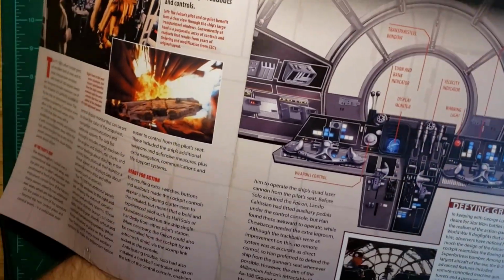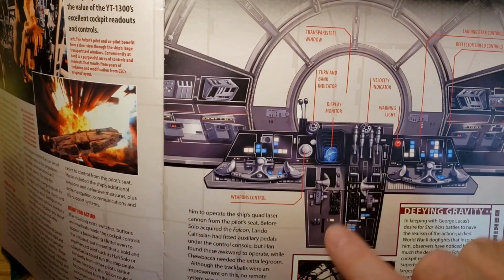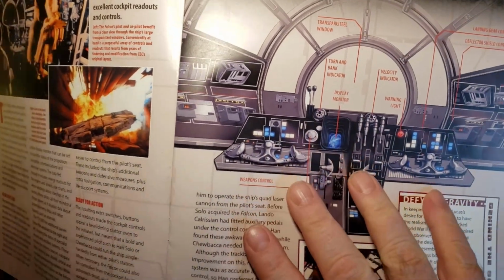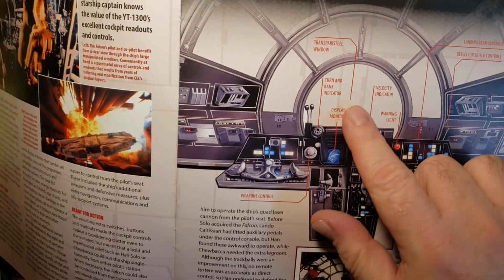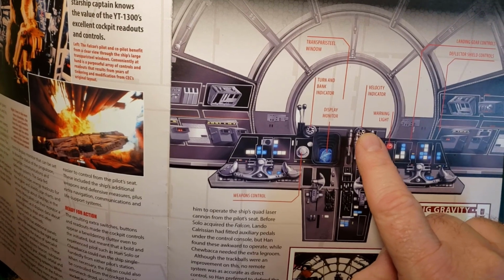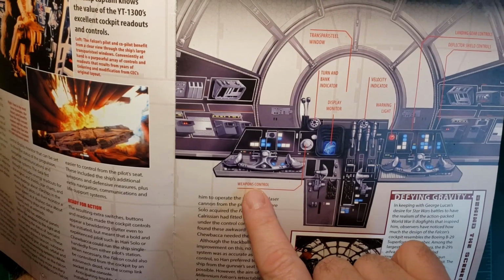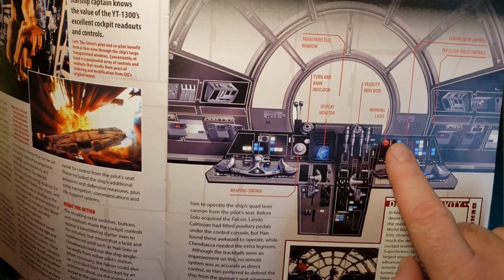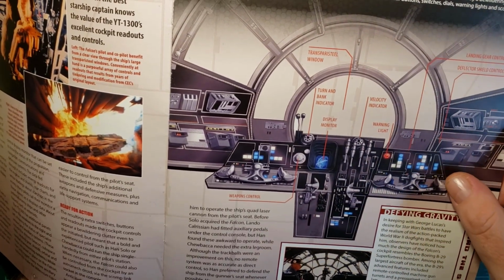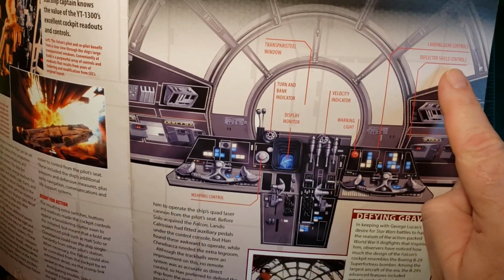So this kind of breaks down what is in the cockpit here. Obviously we have the transparent steel windows, and all the windows are transparent steel. The turn and bank indicator over here. We have the velocity indicator. Our display monitor. We have the weapons control up in here, and the warning light, which is what Luke points at and says, "What's that?" Landing gear controls and deflector shield controls.